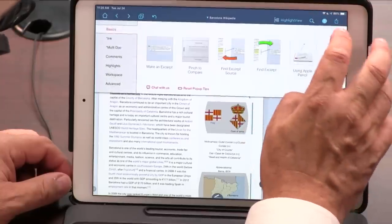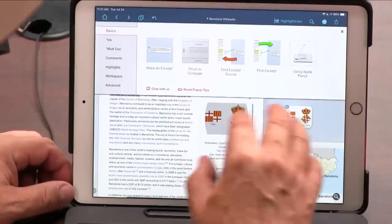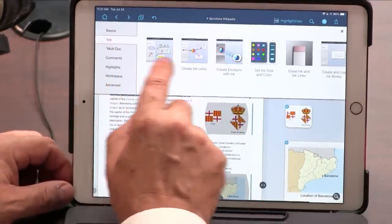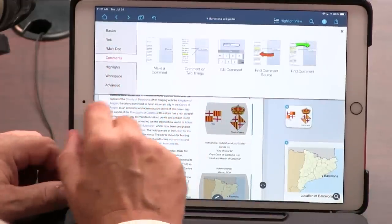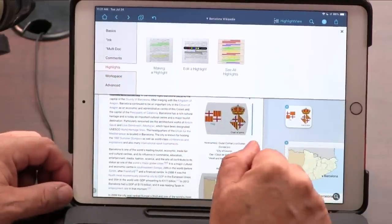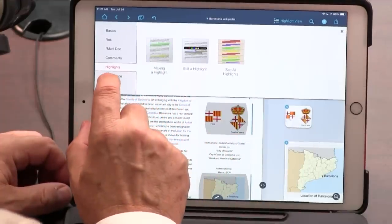They have a lot of help, which is a good thing, because whenever you have something that nobody's ever seen anything like before, it takes a little bit to get used to it. As you can see, I'm still working on it, but it has ink, the ability to combine multiple docs, comments. You can use your keyboard too, of course. You can use your finger or your pen. It works best if you have a Pro because then you can use your pen as well.